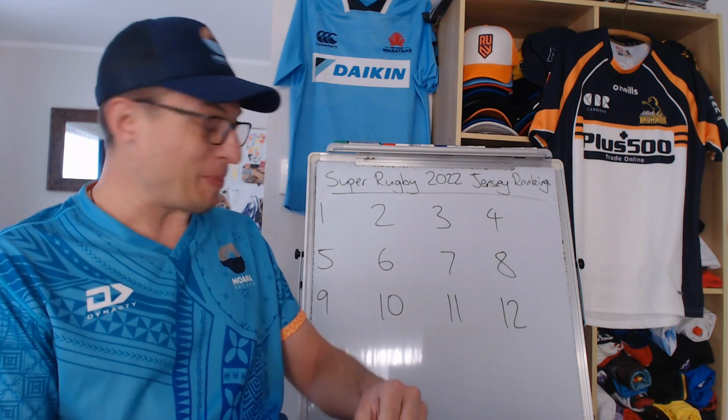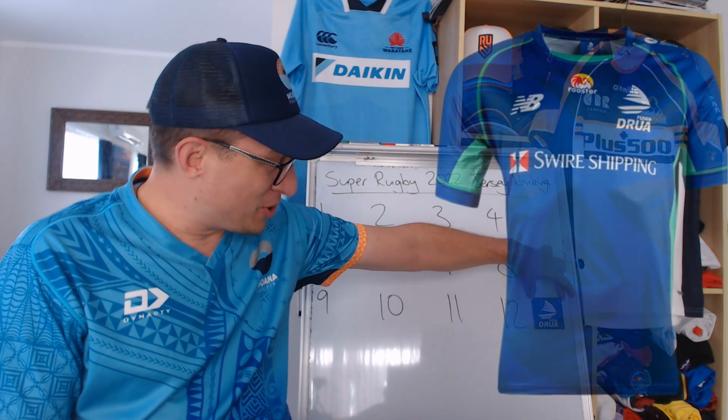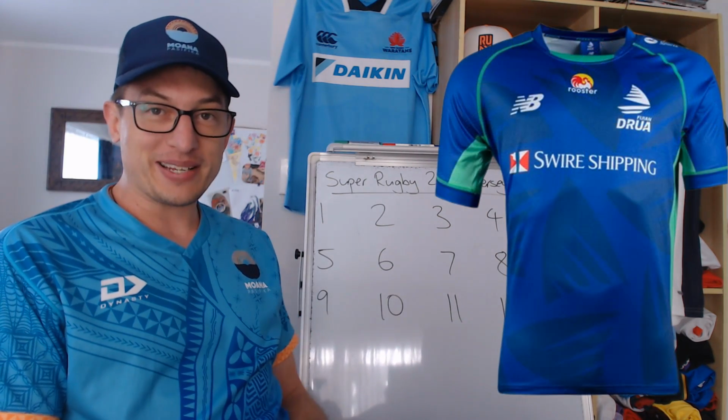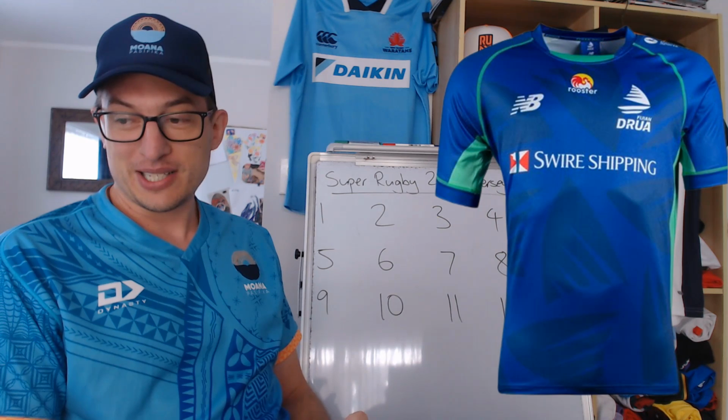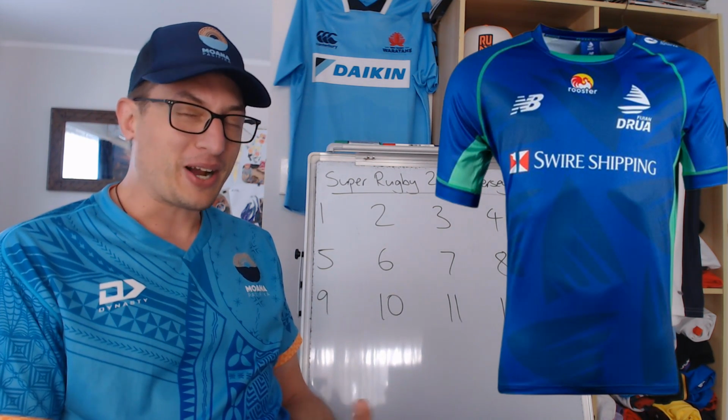12th. I feel bad to do this because it's their first season. But the Fijian Drua home jersey, I don't know, man. It's just a little bit boring, eh? It's blue. It's got a little bit of green on it. I don't know. I kind of wish we hadn't gone with blue.